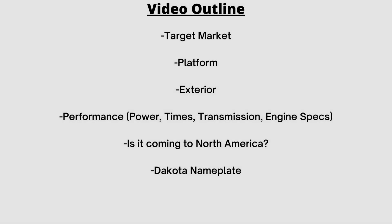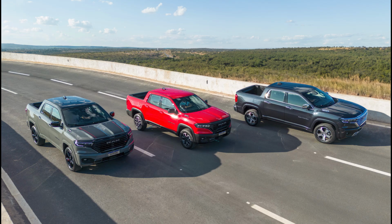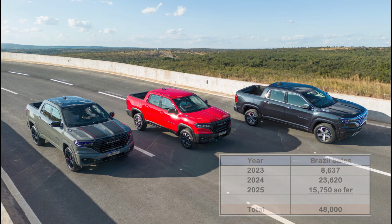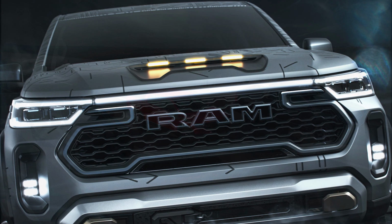So let's begin. This Ram Dakota will be geared towards the premium market in Brazil after the success of the Ram Rampage, which has sold over 48,000 units in the 2 years it was out, from mid-2023 to mid-2025. This is a huge number considering the amount of truck options that are in that market. The price of this new Dakota has not yet been released. Reminder that the Rampage is a compact truck, while the Dakota is a bigger midsize.